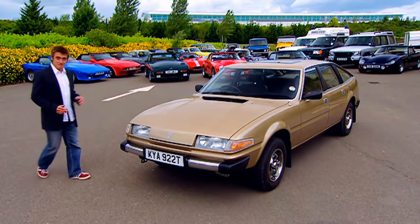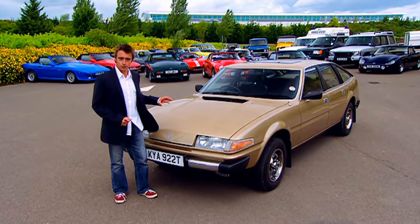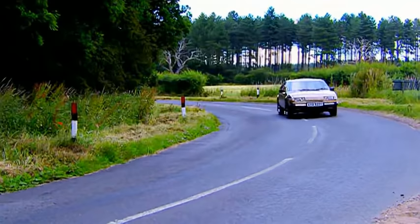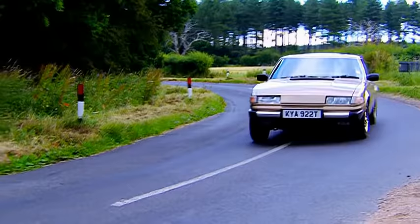Amazing. But for us, the best home that engine ever found was in this, the Rover SD1. The SD1 and this engine are one of the great partnerships of all time. Think of Lennon and McCartney, Morecambe and Wise, Tango and Cash. And the marriage very nearly never happened.